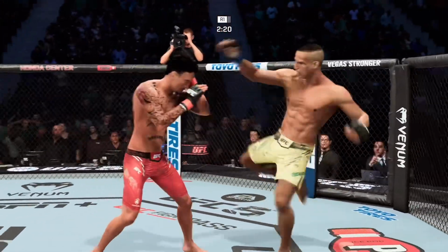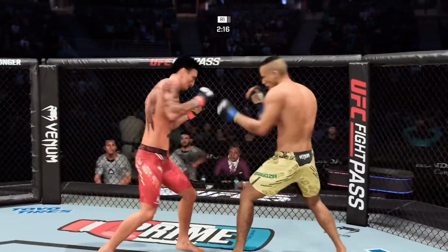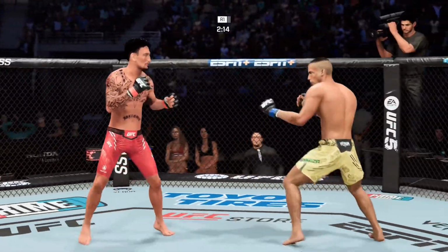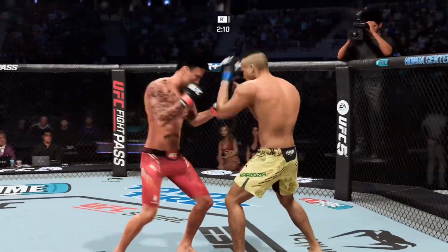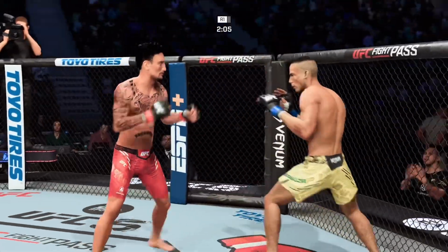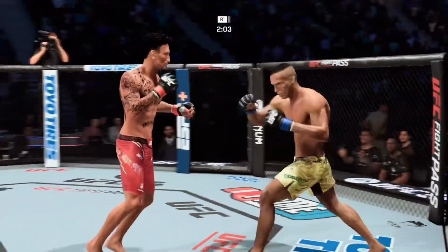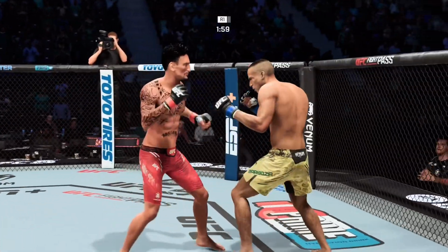Just misses with that one. Oh, you land, I land. Is that what we're doing here? Oh, nice straight punch there to his opponent, and he lands it just after catching the leg. So clearly, he is starting to find his timing, not just offensively, but defensively as well. Very good read there. Double jab there by Holloway. 2 minutes. Dig and kick.